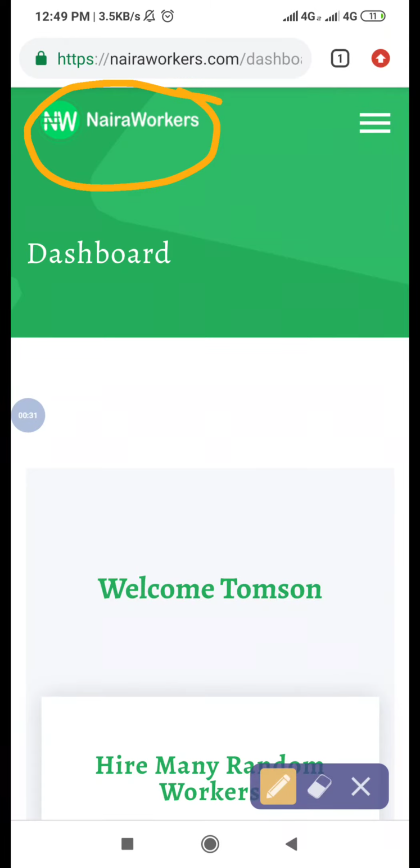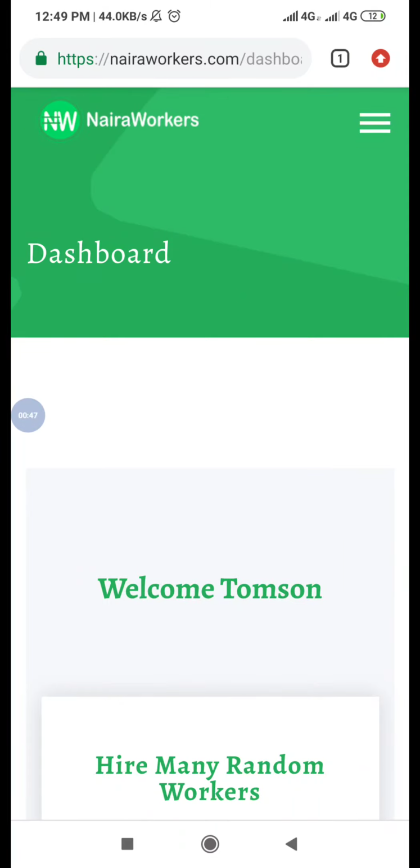What this website is all about is that advertisers come to this website and post their jobs. Then you, as a worker on this site, perform minor tasks, just like minor jobs, and you get paid for it. Like somebody can come to this platform and say, I want you to like my Instagram post, and I'll pay you for it.